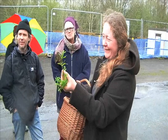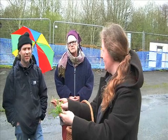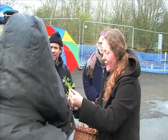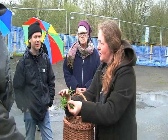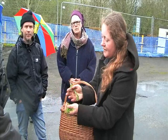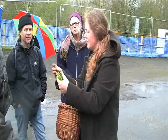Some people eat this raw. I wouldn't. When it's young, it's all good. I like to toast it when it's young, until all the spines have gone. Or you just chop it up really fine and chuck it in the soup. It just gives a bit of nice, green, fresh taste to it.